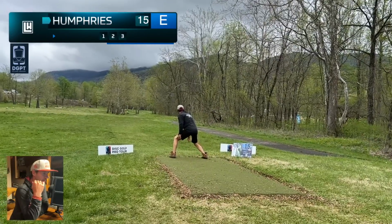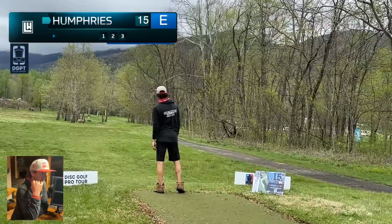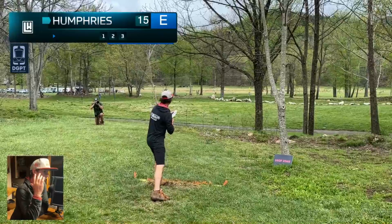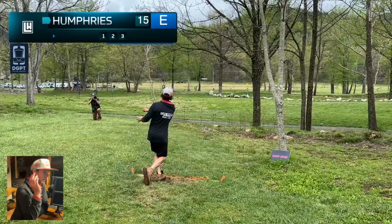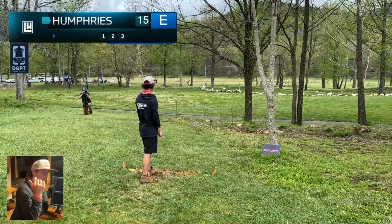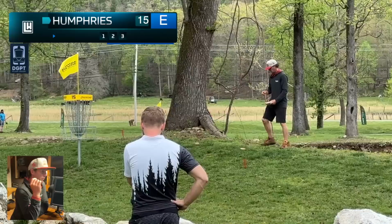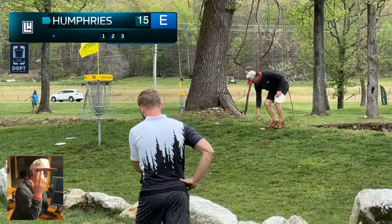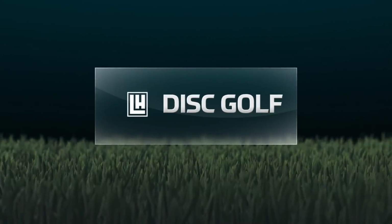Going to that D3, thinking it's going to flip up. It doesn't, and I don't know if you guys know about the whole 15 thing, but it doesn't matter where you throw that drive. You get like 210 feet away from the basket for the drop zone. So I use that A3 750 flat that I've had for forever, and even with that terrible tee shot, I just take a par, which is nice.